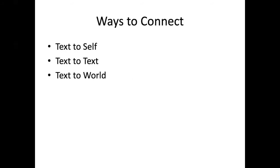Our 3 ways to connect to a text is text to self, which is the easiest way for our students to connect to text, whether they are in kindergarten or 12th grade. Text to self is the easiest connection to teach, and it is the one that I would teach first so that they understand what I'm trying to do with text to text and text to world. But text to self, text to text, and text to world are the 3 main ways of making these connections.